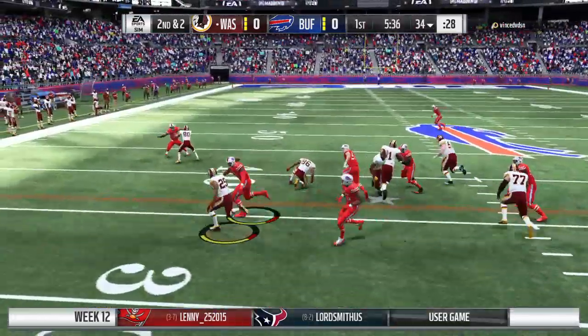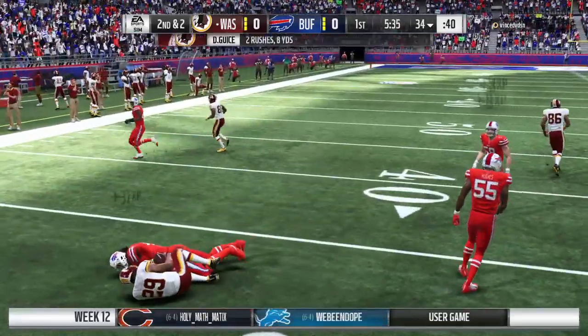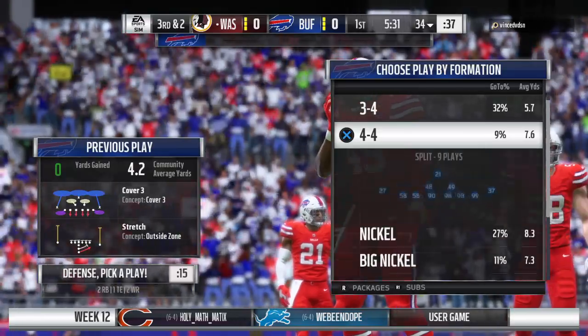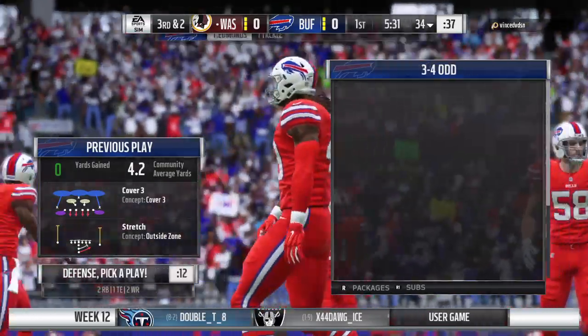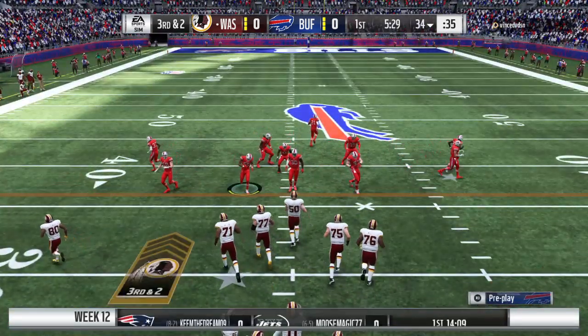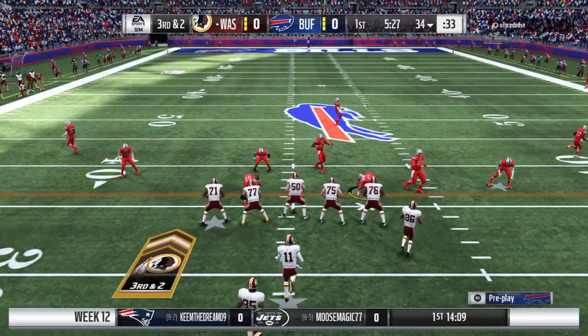Geis with a carry on 2nd down. Looking for a crease, can't find one. Stopped at the line of scrimmage. He got maybe a half yard at most, but officially they'll be left with a 3rd and 2. An early test, 2 plays in. This is 3rd and 2.